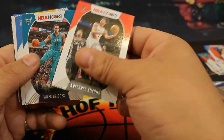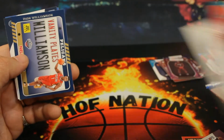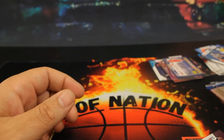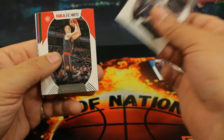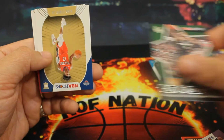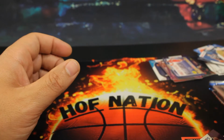Anfernee Simons, Miles Bridges, Danilo Gallinari, Kentavious Caldwell-Pope, Taurean Prince. We got another Zion Williamson vanity plates, a Leandro Bolmaro rookie, and a Tyrell Terry rookie, excuse me. Tongue-tied. Dejounte Murray, Kevin Huerter, George Hill, Lauri Markkanen, Draymond Green, Lights Camera Action Giannis, Curtis Jones and a Precious Achiuwa for the rookies. 2 more packs.